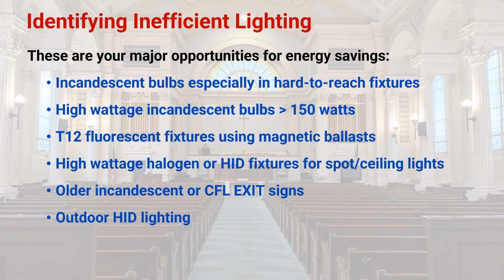You may have high wattage halogen spots or floodlights on your ceilings, or lighting up your pulpits, lighting up portions of your building, or even HID fixtures, high intensity discharge, things like mercury vapor, metal halide, or high pressure sodium for a parking lot. Anything that takes about 10 to 15 minutes to come up to full brightness. These are very high wattage fixtures, and there are LED replacements for them now.